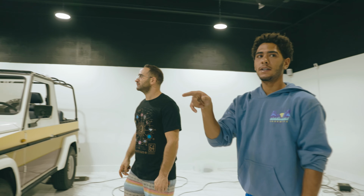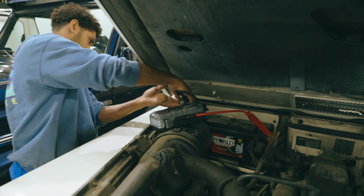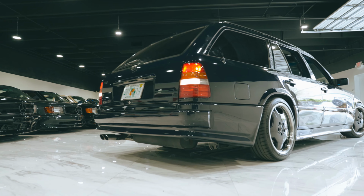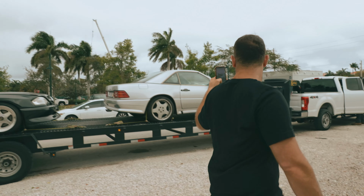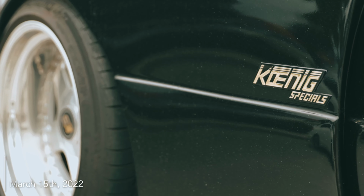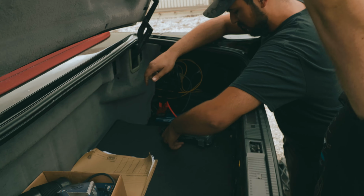So let's get these SLs over there. So this is all open. Mm-hmm. This one? Yeah, we couldn't find it. We didn't know where it was in Europe. We looked for it yesterday actually, and then it was here the whole time. Which one had a hard time starting, the silver or the black? Both? Yeah.